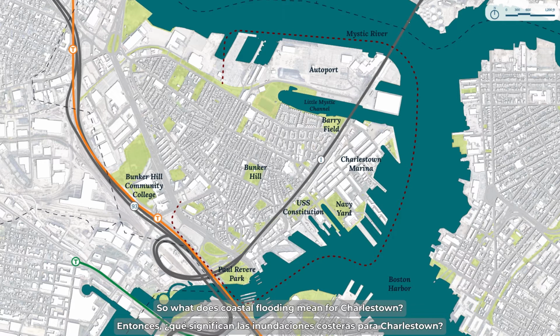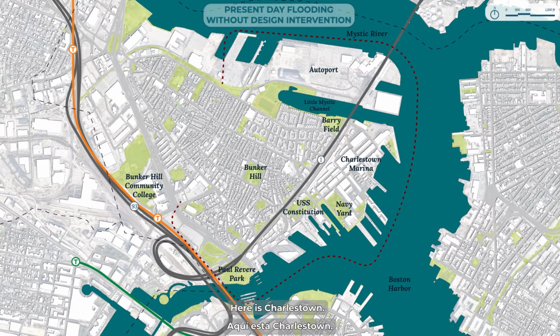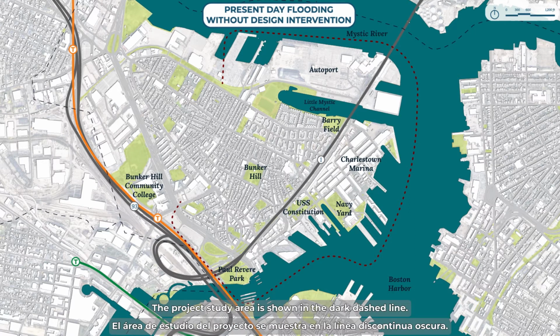So what does coastal flooding mean for Charlestown? Let's start by taking a look at the flooding risk today. Here is Charlestown today. The project study area is shown in the dark dashed line. Now let's take a closer look at the risk of flooding.